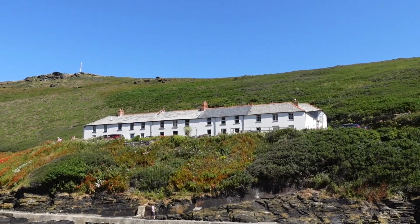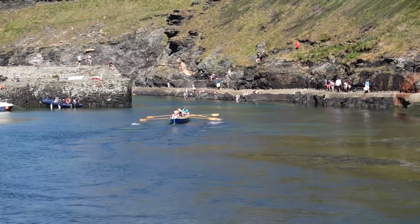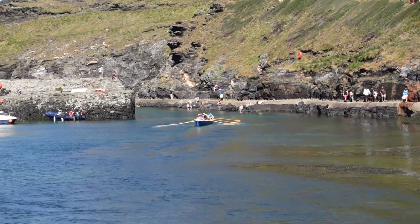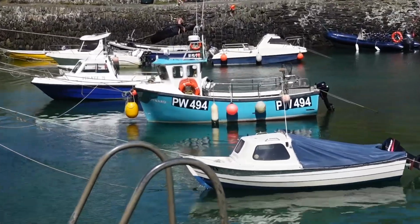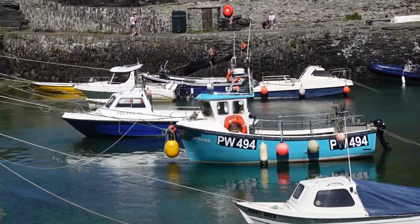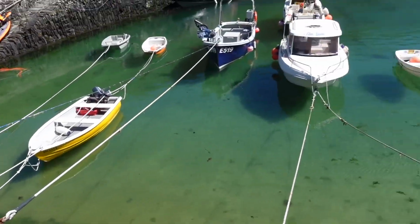Loving those white cottages up on the cliff up there. Beautiful. Alright. Human-propelled boat making its way out of the harbour. The colour of that water. Beautiful. Got some boats there tied up. The PW 494. Onward. So we've got the Pirate 21 behind it as well. Alright, let's get up onto that pier. Be a bit careful of your footing here, or else you could tumble over and end up in there.